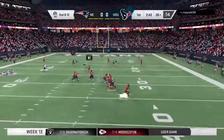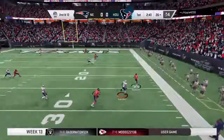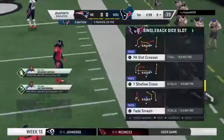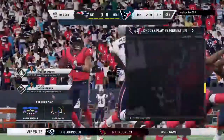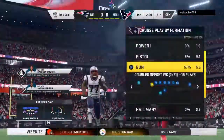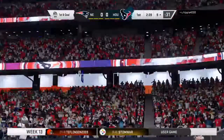On 2nd and 12, Watson flush to his right. 16 yards, a first down. Man, defensively, that hurts. They got him out of his rhythm. They had him hemmed in, but somehow he was able to tuck it away and get away for a gain.